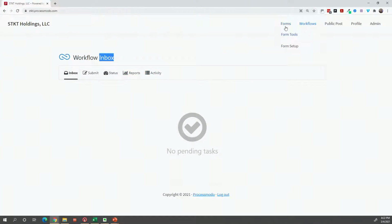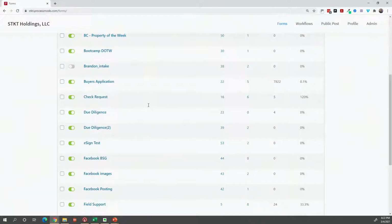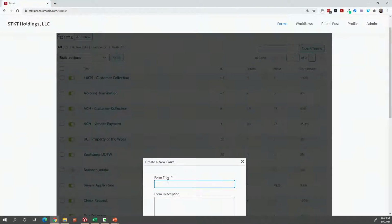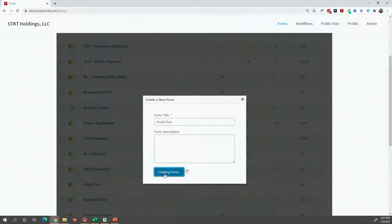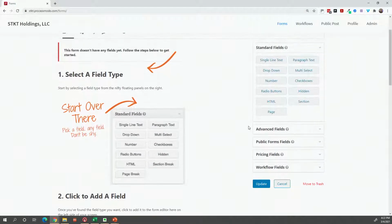But over here, what I'm going to do is come in and create a new form. The form that we're going to call this tonight is Profit First. Profit First is what we're calling it. I don't put descriptions. Maybe you're better than I am and do it, but I'm not going to. Now, this is giving me the ability to choose the fields. The fields, remember the fields?